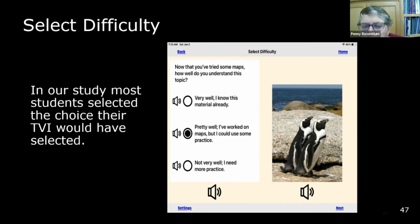Now that you've tried some maps, how well do you understand this topic? The options are: very well, I know the material already; pretty well, I've worked on maps before, but I could use some practice; and not very well, I need more practice. This one happens to have a picture of two penguins. What we found in our study was that the TVI and the student were both typically making the same selection.